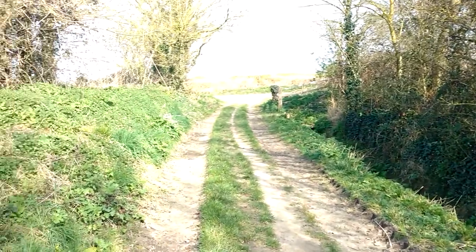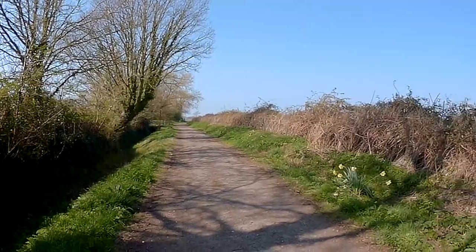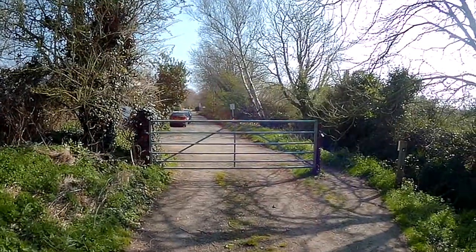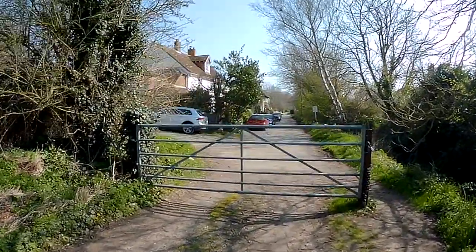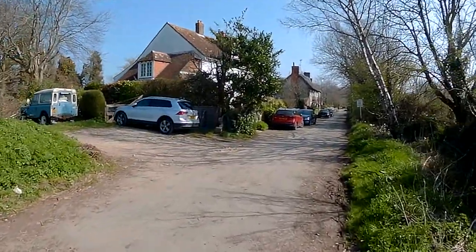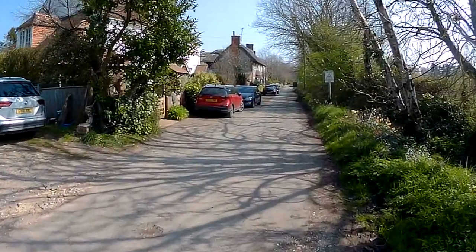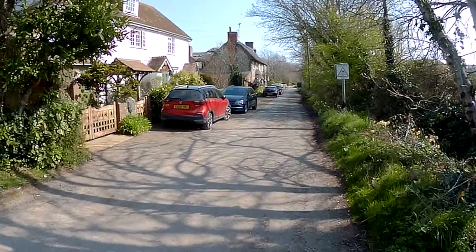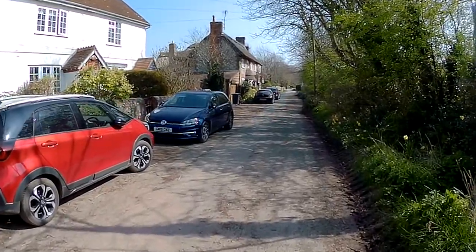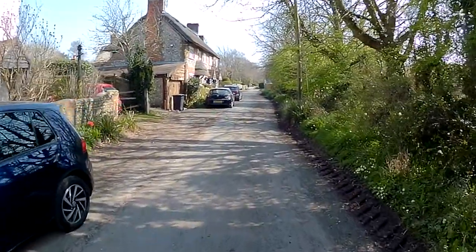So we're going to head off back in that direction. So the footpath ends here, turns into a road with some houses on. So very secluded cottages. Very peaceful out here. Just gonna head in this direction and then I believe I've just got to turn right.